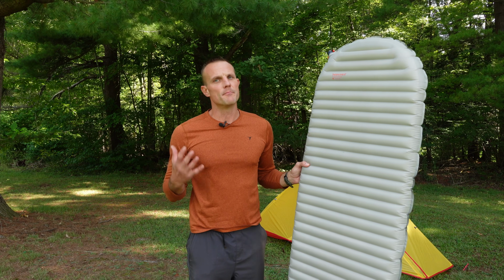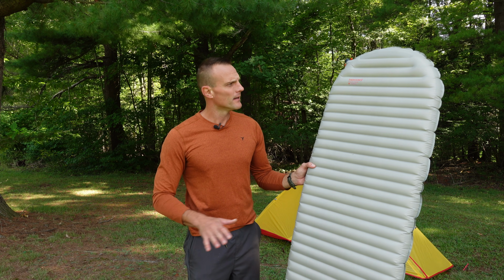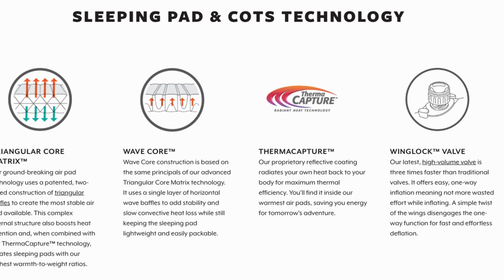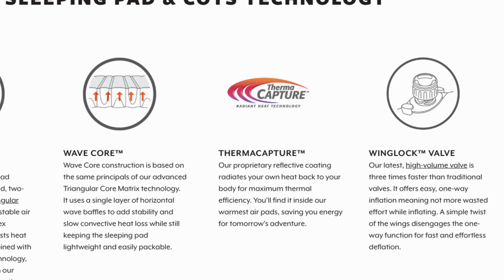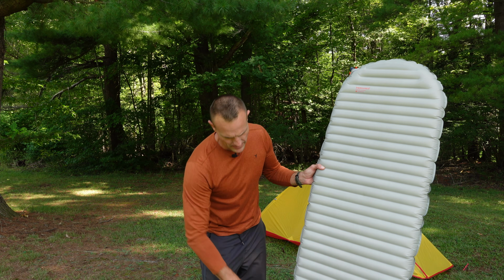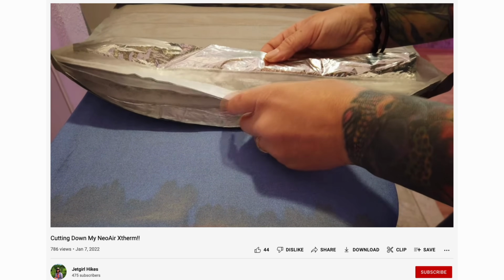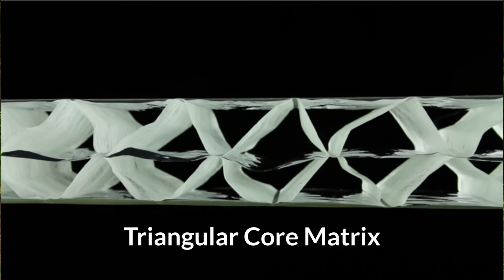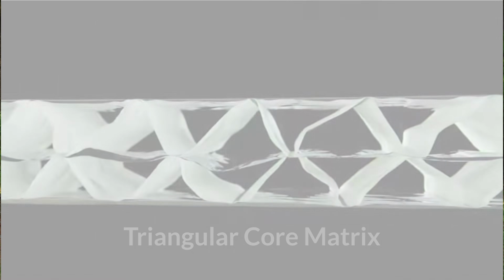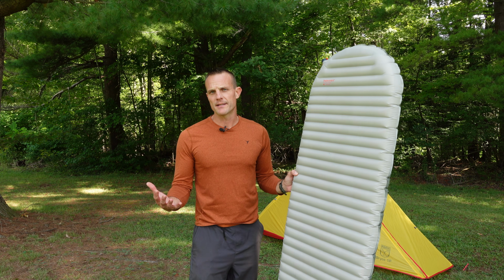The Xtherm has the best weight to warmth ratio on the market of any pad. And they achieve this through what's called their thermocapture technology. It's some sort of reflective material that's woven throughout the sleeping pad, kind of like a space blanket, I think. They also achieve a very compact footprint using what's called a triangular core matrix, which is also supposed to reduce heat loss.